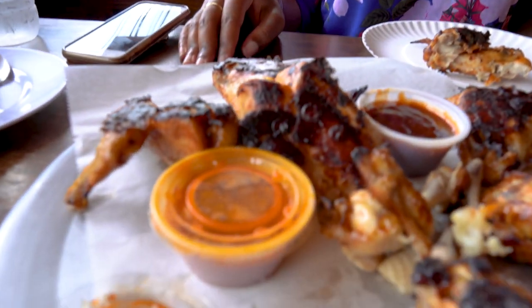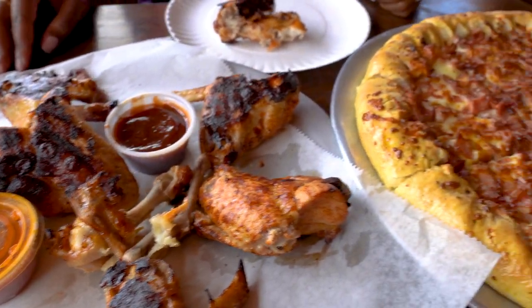What bathing suit? We don't care about bathing suits fitting.